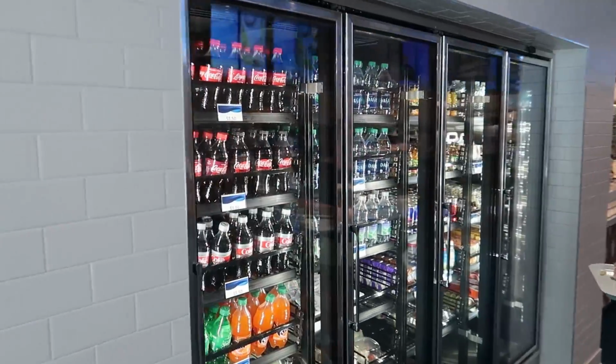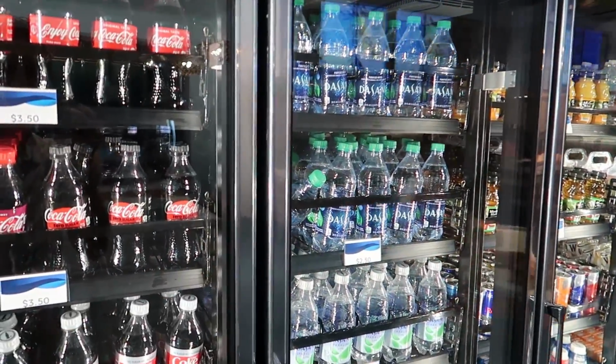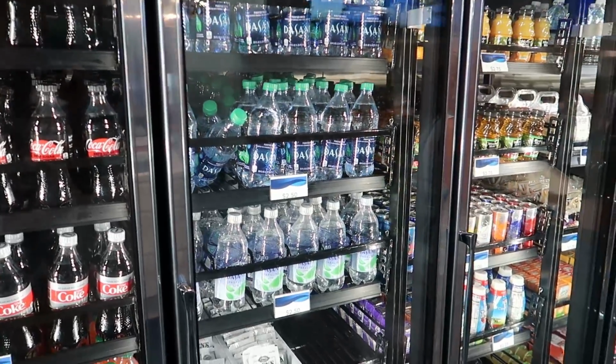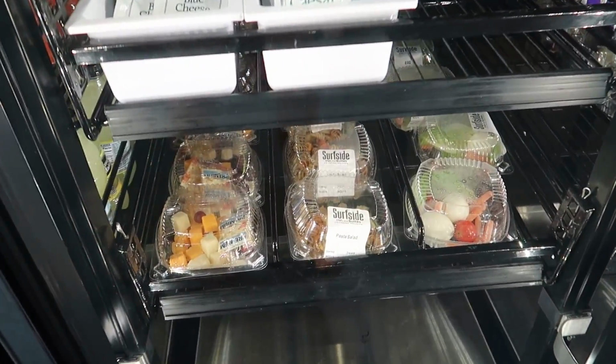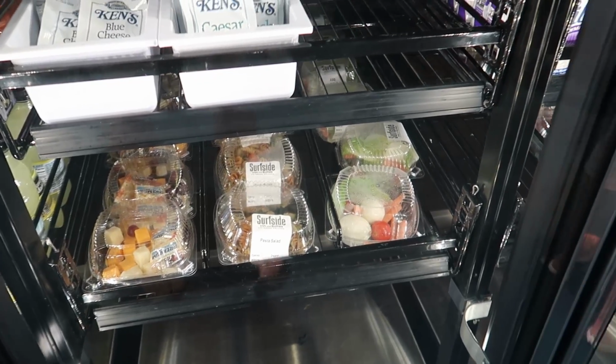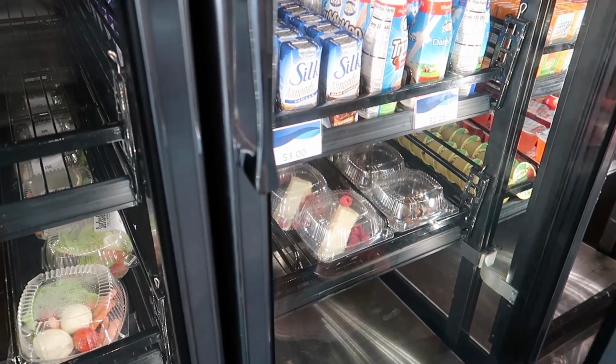And then any sort of drinks that you might want. Oh, this is good. The waters are only $2.50 over here. I feel like that's cheaper than at the parks. You can get some cheese and fruit, a pasta salad, maybe a nice hard-boiled egg. Got some grab-and-go pies or cakes down here.